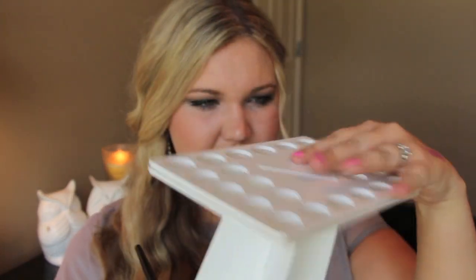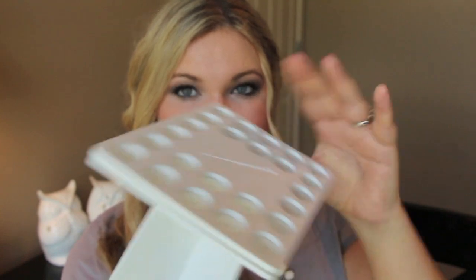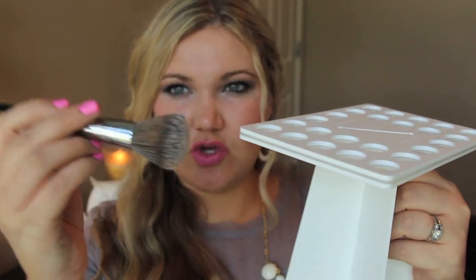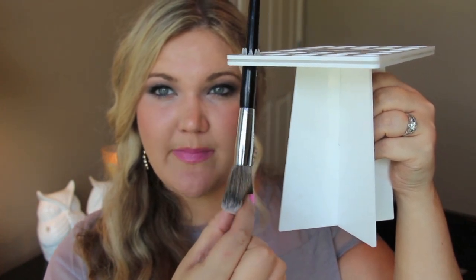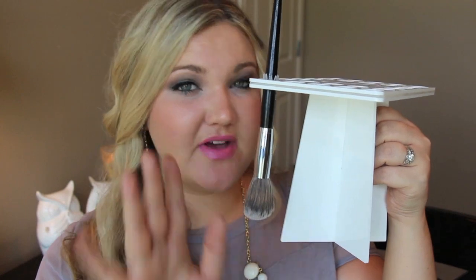So you just put it together like this, clip the top on, just like this, and you wash your brushes and stick them through right here, and they dry. This helps the water drip out this way instead of up this way, where if it goes into the ferrule, it will loosen up the bristles, and then you'll have a lot more shedding with your brushes. So if you have invested in high-end brushes, or even if you haven't, I know all brushes are an investment, something like this I feel is such a necessity to take care of your brushes.